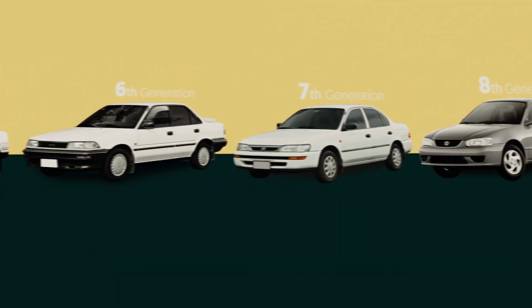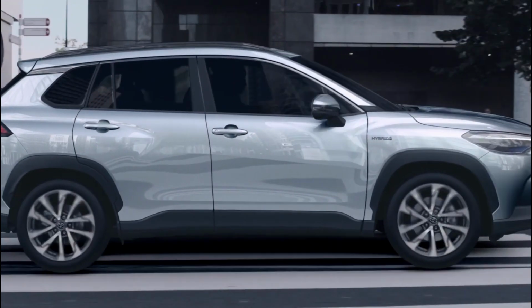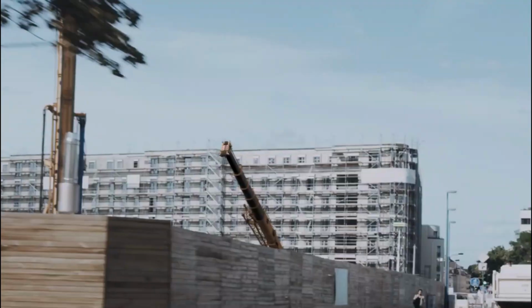However, Toyota is soon to introduce an SUV that is closely related to the Toyota Corolla, which will be known as the Toyota Corolla Cross. This version of the Corolla is expected to hit the market sometime later this year.